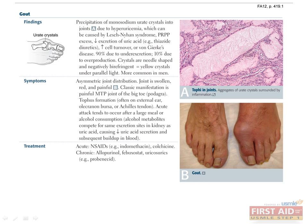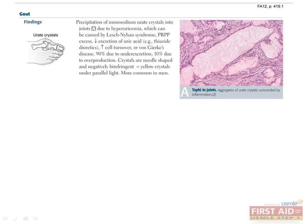The next disease we'll discuss is gout, a relatively common disease that is important to know well. Biochemically, the disease is characterized by the precipitation of monosodium urate crystals into joints due to high serum uric acid levels. There are a lot of causes of gout, theoretically due to 2 major problems. Uric acid can either be overproduced or underexcreted, which can cause high serum levels, thereby leading to a higher likelihood of crystal deposition. Of the 2, underexcretion represents about 90% of cases.